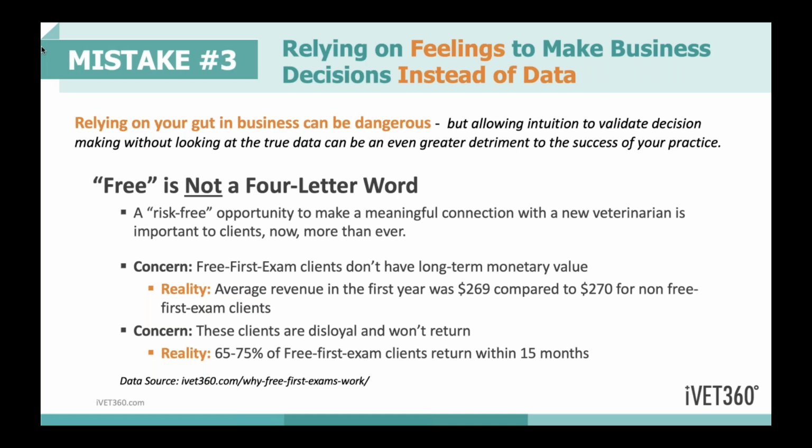Another concern that we always hear is doctors always feel that clients brought in from free first exam promotions are often disloyal. They won't return because they don't find value in their services. But again, the reality here is that they do return. Upwards of 75% of those clients return to the practice within the first 15 months.